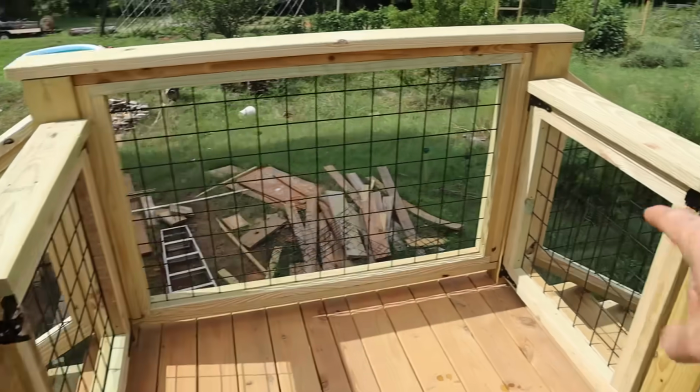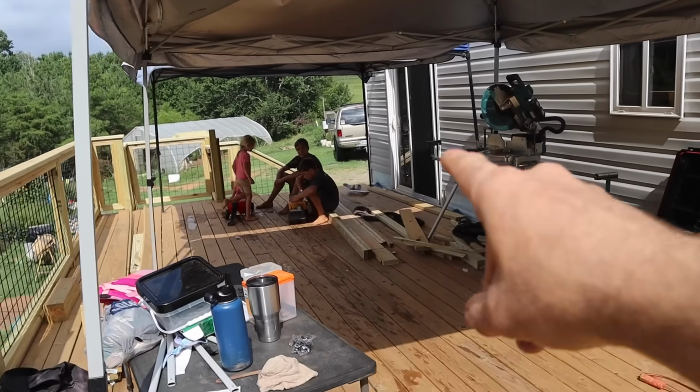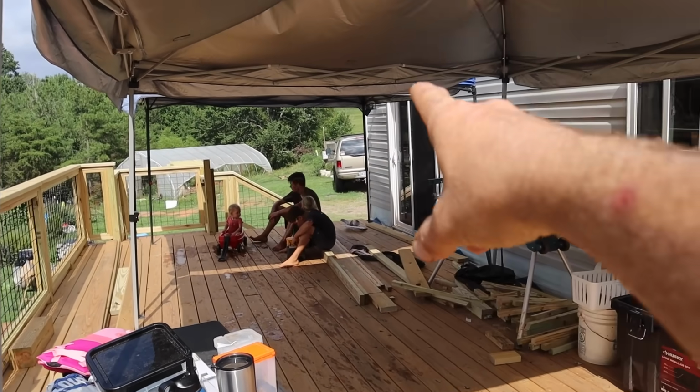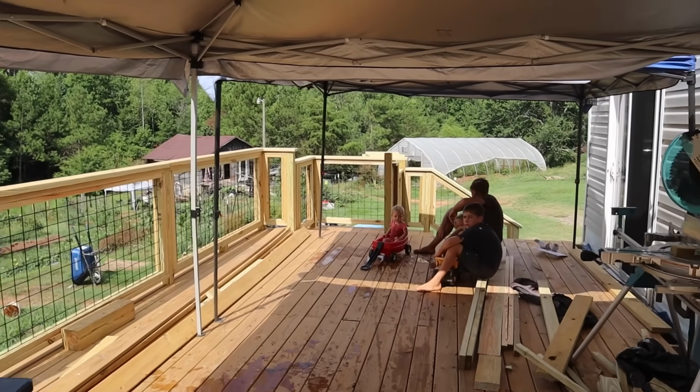All of our gates are done. We got 3 gates. I just have that last section of railing over there where, of course, they're all playing. But I can't put that up until our roof support post goes up. So until then, that's as done as I'm gonna be.